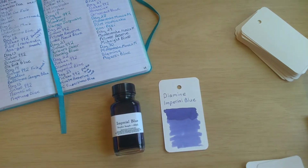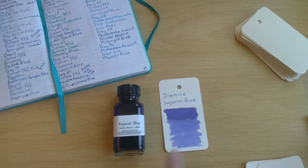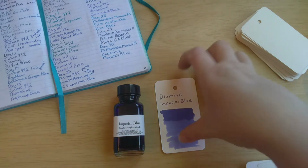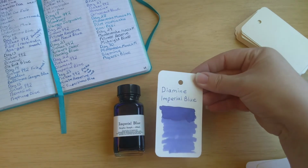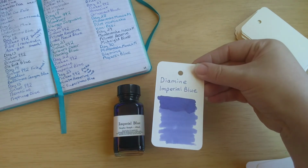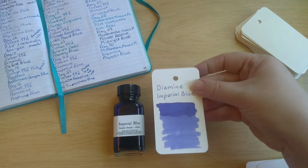So, you know me and bargains, I had to buy it. So I actually bought several of these Diamine surplus samples, and it's a lovely color. I don't know how this would compare with a bottle that you purchased from Diamine, but I really enjoy it. It's kind of a purpley, soft blue color.